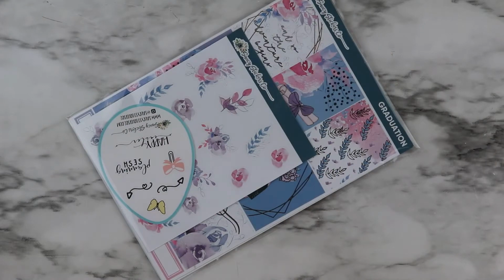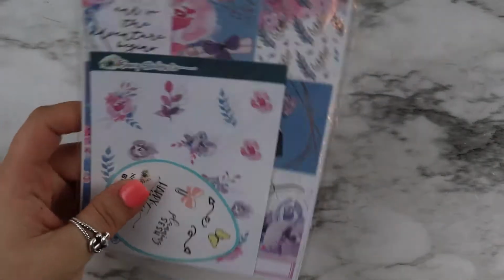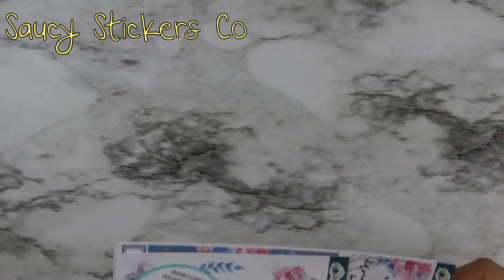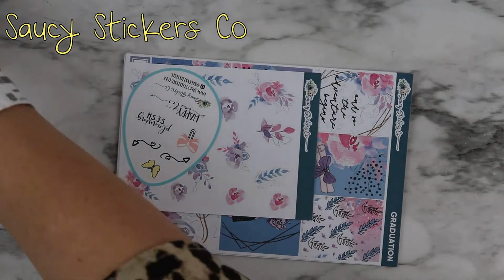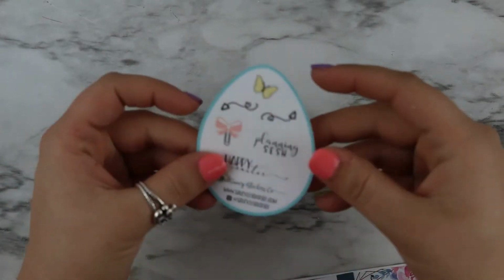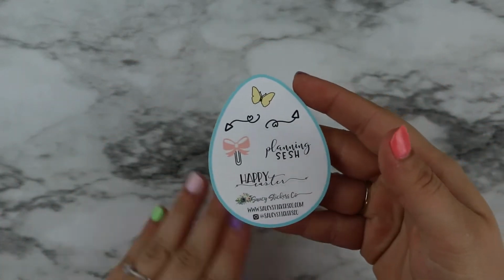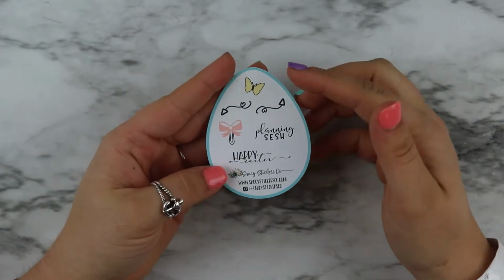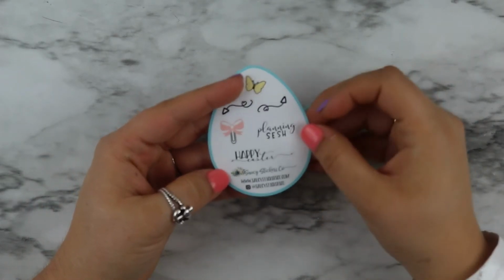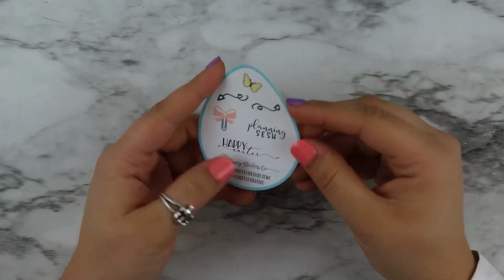Next is another sticker order from Saucy Stickers Co. I got my Valentine's Day kit from her that I used in my Erin Condren, and I picked up a couple more things. So this is the freebie you get, and this is on glossy paper. It's just this cute little egg, and it has a butterfly, some arrows, a bow clip, planning sesh, and happy Easter, which is super cute. I love that it's in the shape of an egg.